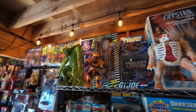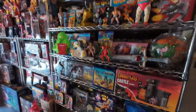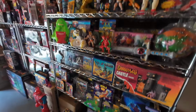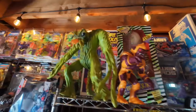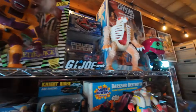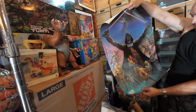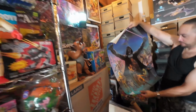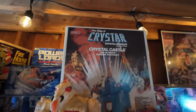This is an insane shelf right here, as you can see. There's grails in here, stuff you don't see, stuff from other countries, got the Humanoids. I got two of these, apparently. Oh, another look at that poster right there. If you're interested, I got two of them. Dope. Got the Crystal Castle. It's a clean box.